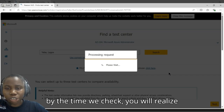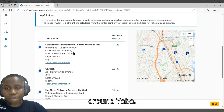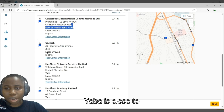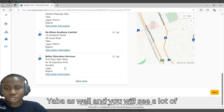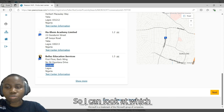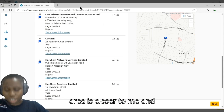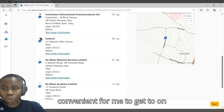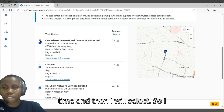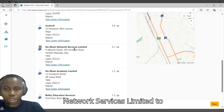So by the time we check, we will realize that it's giving me centers that are around Yaba, Ikeja. Ikeja is close to Yaba as well. And you will see a lot of Yaba, Surulere also. So I can look at which area is closer to me and convenient for me to get to on time, and then I will select. So I want to go to Hashem Network Services Limited to write my exam.